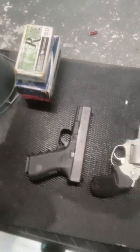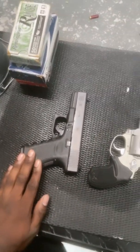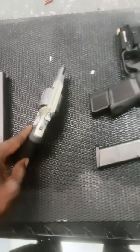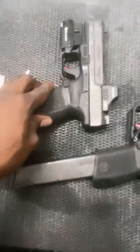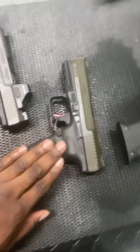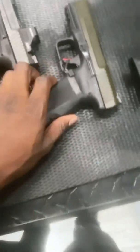So yeah, right here is my Glock 32 chambered in 357 Magnum. Here we got the Taurus chambered in 38 Special. Right here we got the Canik TP9 SC, and right here we got the Big Dog TP9 SF. But right here, this is what we're here for.